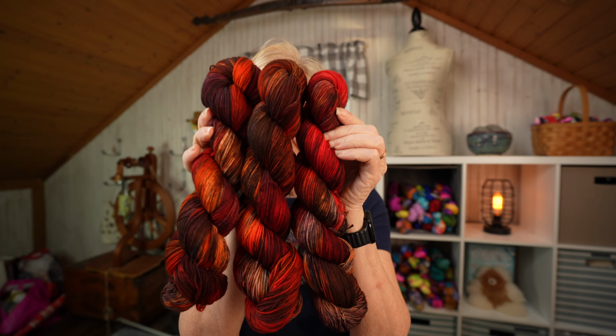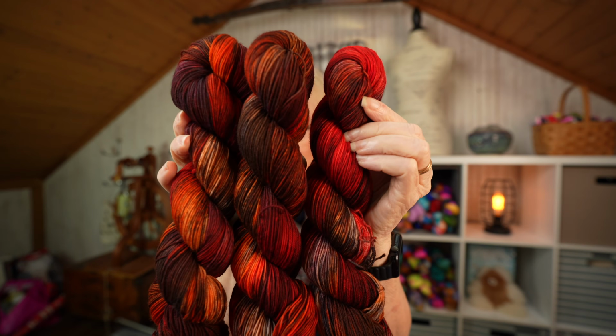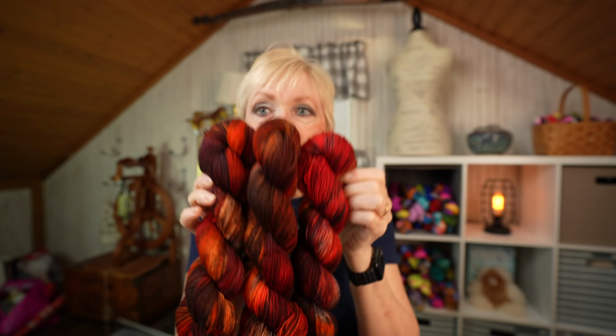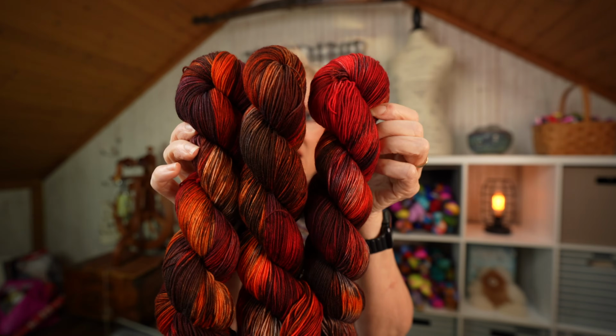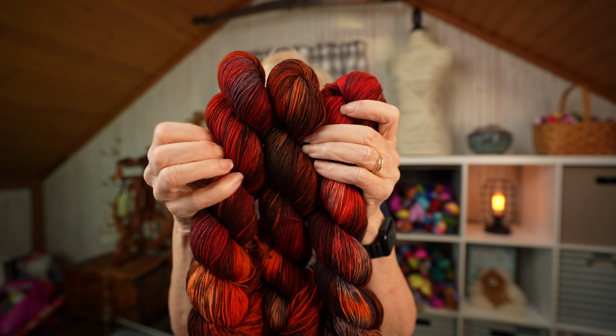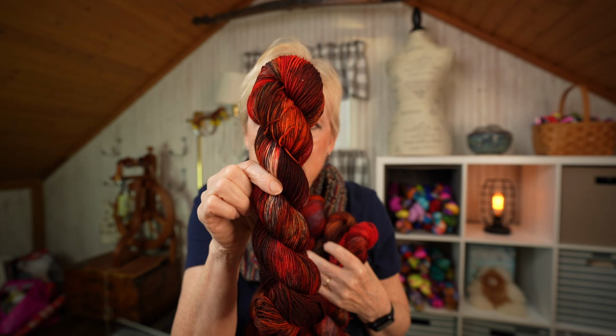And I have a new colorway that I'm obsessed with. I think I'm going to have to knit a sweater out of this color because I love it. You guys. True Blood. Hello. Oh my goodness. I'm obsessed. This would look great on me. Red, like this red and orange. I love it. It's like a red, orange, brown. Oh my goodness. Burgundy. It has so many beautiful shades.